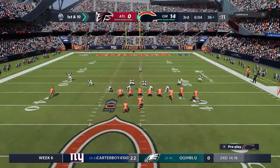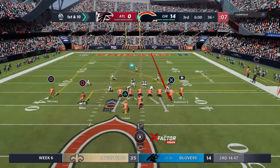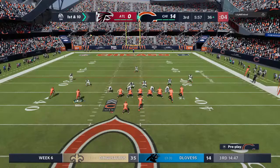Move. Pull it together. Line 14. Here we go. Let's bring it. Let's go. Let's bring it.